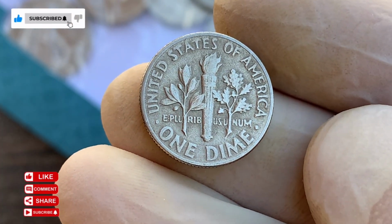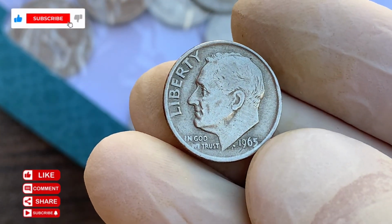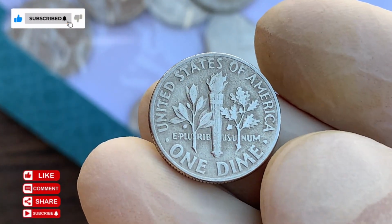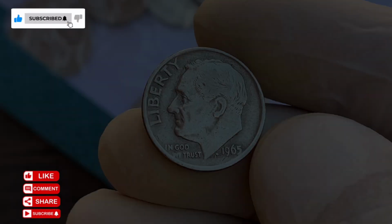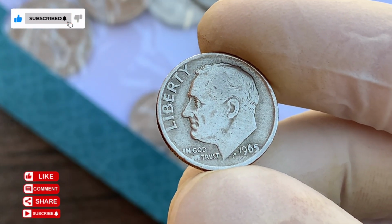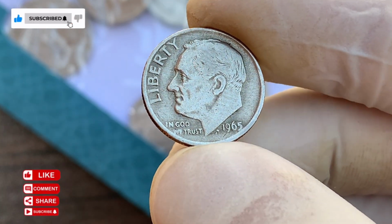A closer look at the minting details reveals even more reasons why the 1965 dime is held in such high regard. The meticulous care taken in engraving every line of the portrait and the reverse design demonstrates a commitment to quality that was paramount at the time. Variations in the coin's production, such as subtle differences in the die or slight misalignments, have turned some specimens into ultra-rare finds. These nuances are what seasoned collectors thrive on.